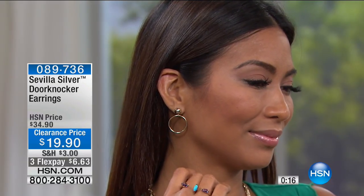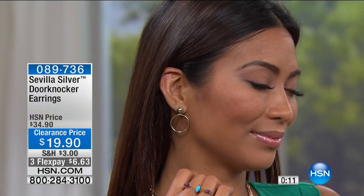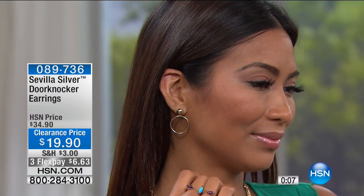These, once again, it's a really fun night tonight. These normally were $34.90, and they're beautiful earrings at $34.90. They're under $20, and I've got to explain clearance, too. When they're gone, they're gone.